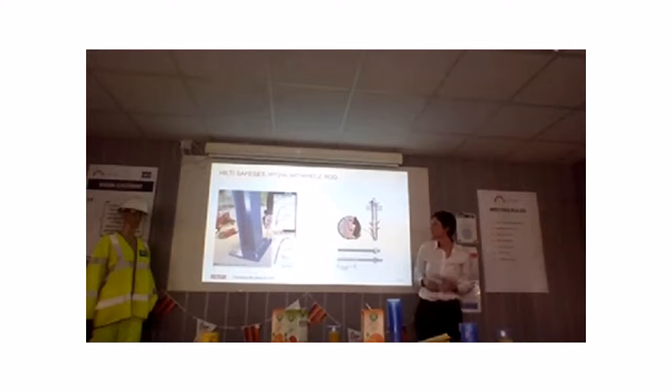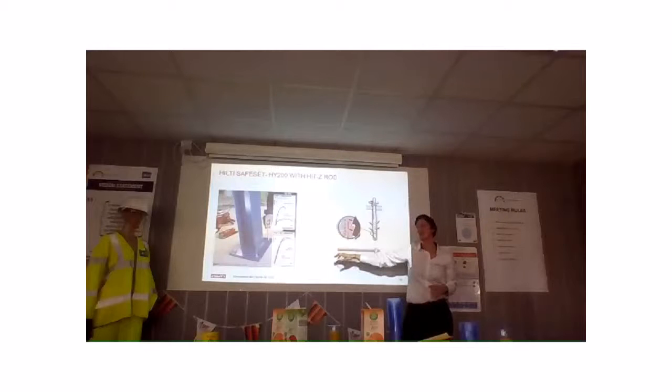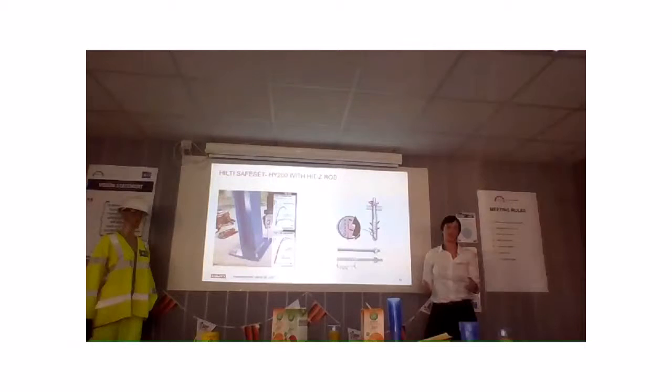Again, you can see there's a huge effect in hole cleaning when you just have a normal threaded bar, and if you have the HZ anchor rod, there is no difference whether you did the hole cleaning or not. Basically, it saves you a lot of time compared to manually cleaning the hole, and you can make sure that it works all the time. And it has ETA approvals to be used with the HY200 resin.